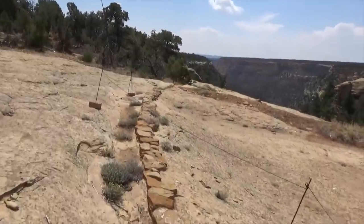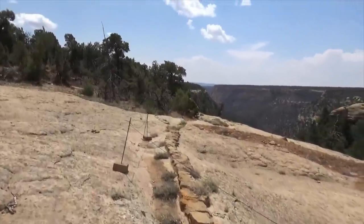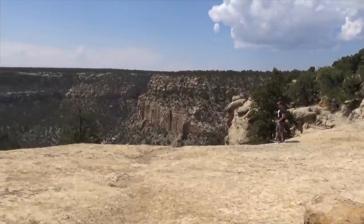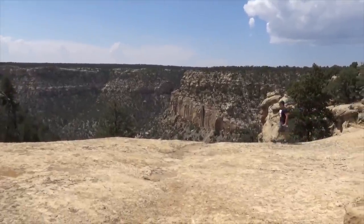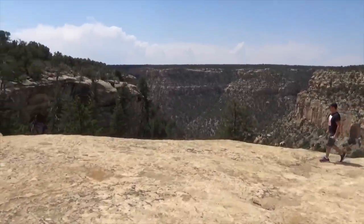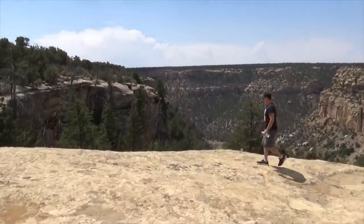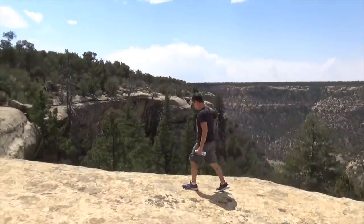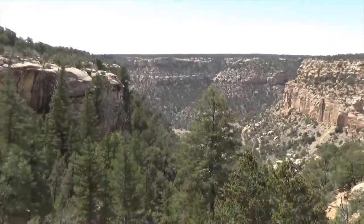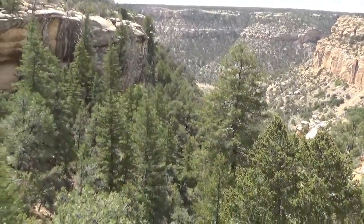A couple hundred years? No, this is park work, I think. Park work? Yeah. Like something was down there. This is the third one of these washes.